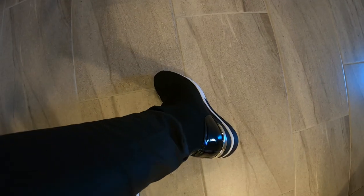And then I got these boots just last night. Oh, can you see them? I guess they're not really boots, they're shoes. But they're like athletic, comfy shoes. And I just got these from Nordstrom.